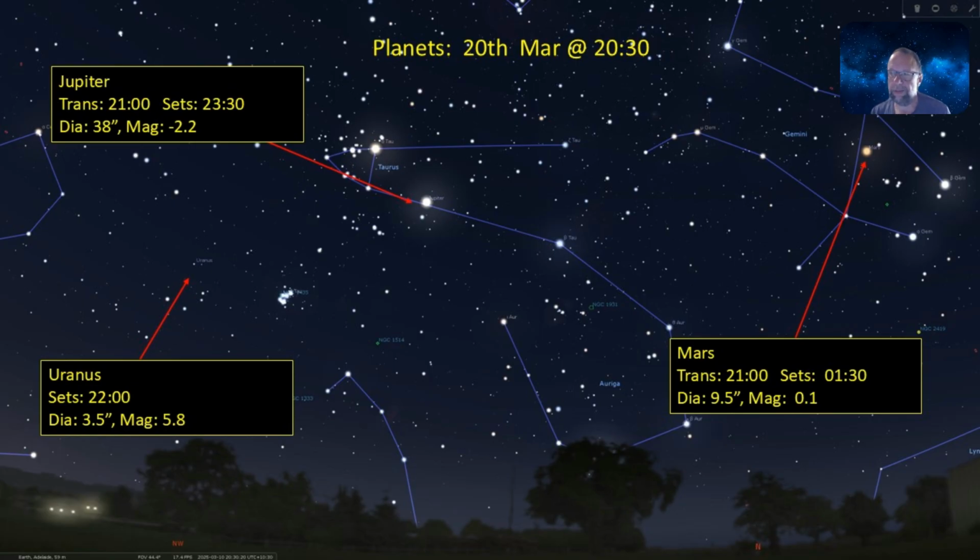Mars, over here in Gemini, is still quite visible, of course, at magnitude 0.1. Its size has now shrunk to 9.5 arc seconds. And it transits at around 9 p.m. in the evening. So, again, it wasn't a favourable opposition, and now it's getting even smaller. So this month would be your last chance, I think, to have a hope at seeing any surface features on it. I did, like I said, the other night, about a week ago, on a night of excellent seeing, and I did manage to catch a few of the darker features on the surface of the planet.